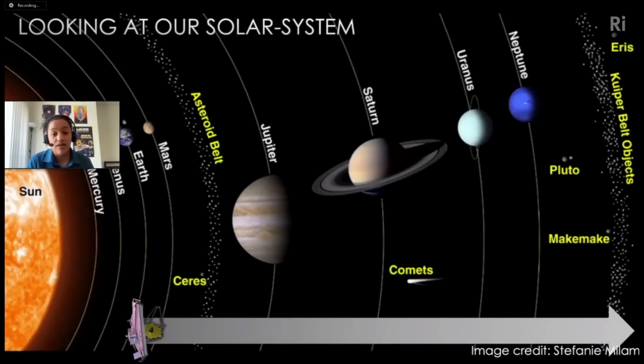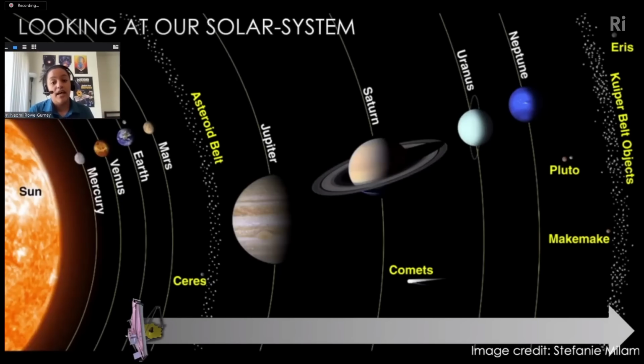Because galaxies and stars are very distant, and that means that they're dim, but they're also stationary on the night sky. And everything in the solar system in comparison is very bright and also very fast moving. So engineers had to overcome these obstacles to make solar system science possible. They had to make sure that JWST could move, so it can track these objects moving quickly. And it also had to make sure that it doesn't break when it looks at something bright.